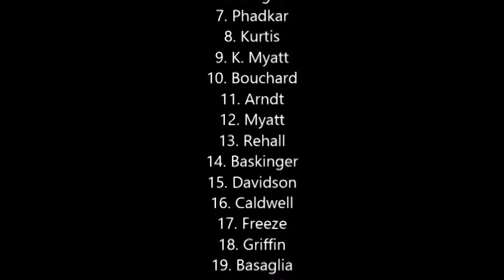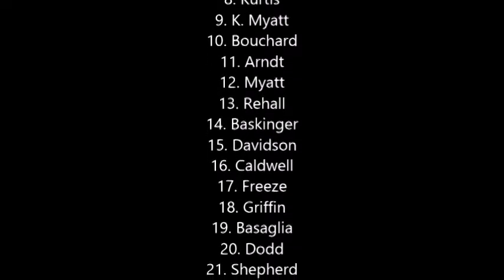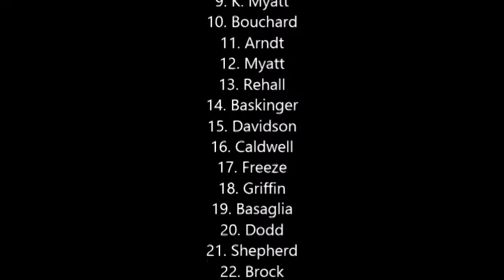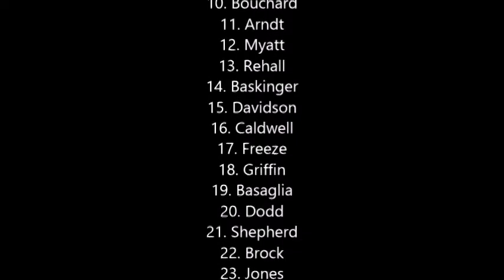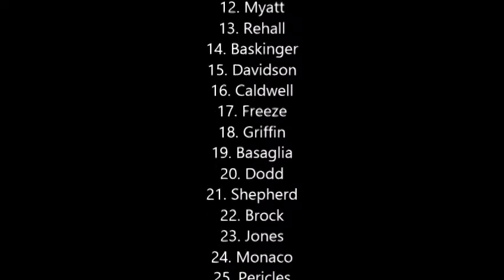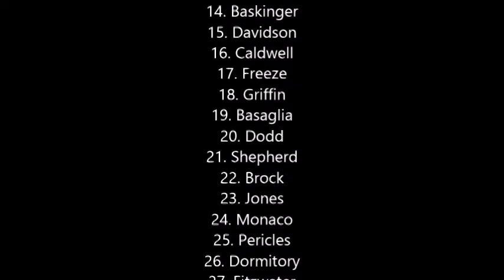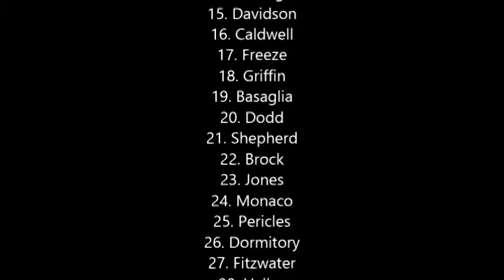If you look at some of where, like, Rahal in 13th, and I think Monaco's also somewhat high up the grid as well. This track is a very slow speed, short track. Griffin, Bichelia, Dodd, Shepard, Brock, Jones, Monaco. This is the closest thing that Dodd's going to get to a home race, as he's from Puerto Rico, and this is, of course, in Mexico.